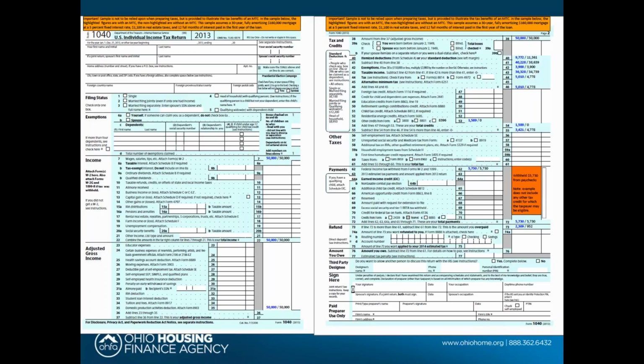But again, even if they refinance that mortgage, they can use this tax credit if they come to us and ask us to reissue it. They can use it as long as they are paying interest, and it's their primary residence. It does have to be their primary residence. If it's their primary residence and they're paying interest on it, they can use this tax credit.